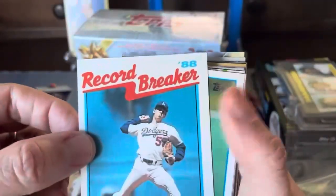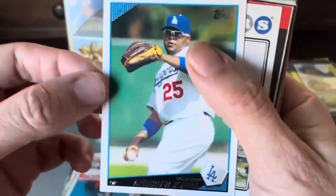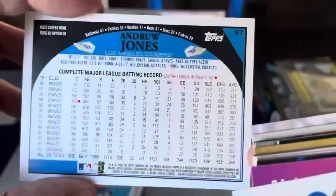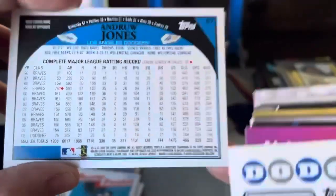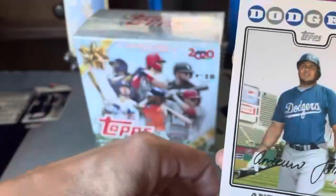I think we're going to do another record breaker. Of absolutely. Dodgers. Andruw Jones, man, he was a great player with all those years for the Braves. Look at that. And that guy was just one of the best. And he played 1 year with the Dodgers. Yeah, he didn't play too many years. He came at the end of his career.